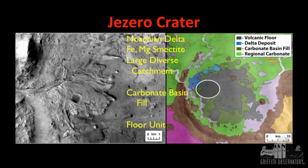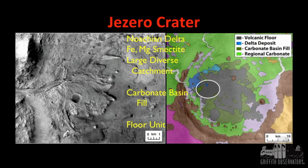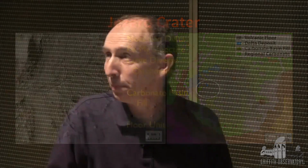And we can see that same arrangement of topset, foreset, bottomset beds in this delta. So we know that it formed into a standing body of water. It carried sediment from a huge chunk of the highlands that already had clay minerals in them, these iron-magnesium smectites. And it was from a large catchment area, and it came out into this body of water. And if there were things floating around there, it's preserved in the bottomset beds of the delta. Pretty cool, huh? All from a little bit of geology.